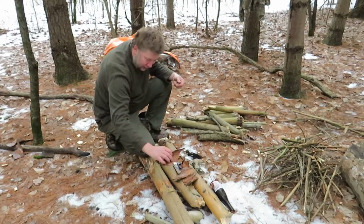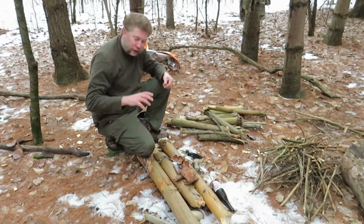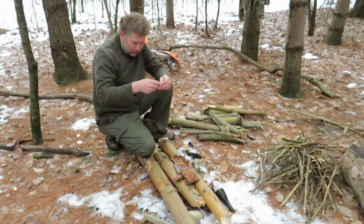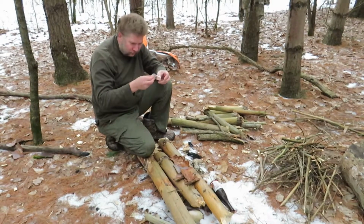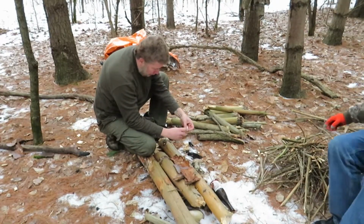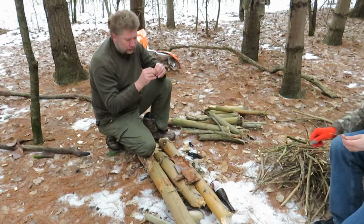So it's wintertime in Canada, everything is frozen. So we got some logs as a base to keep everything up off the ground so that the moisture and the cold doesn't kill the fire. Now I have some of these little thread cotton pieces of rope kind of idea. I can't even remember exactly what. I think I got them from the SOL kit that I reviewed like a year ago or something.